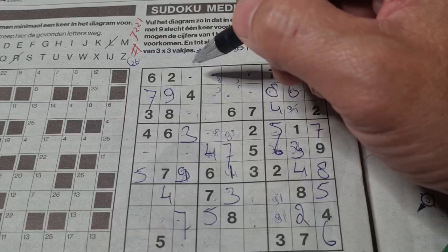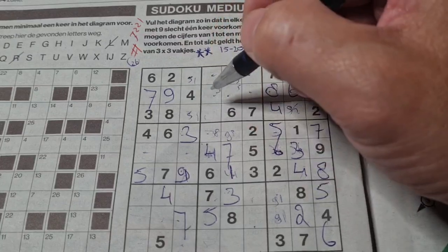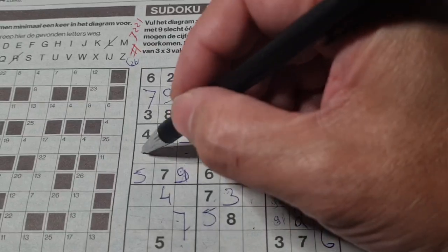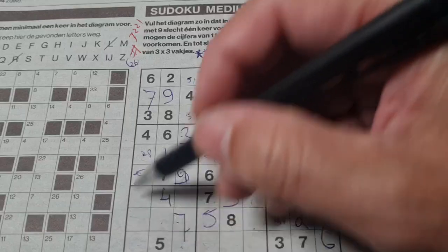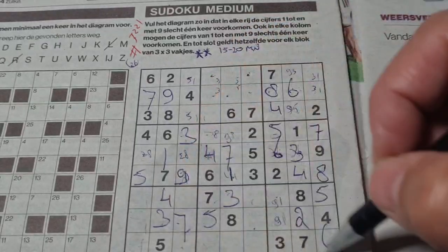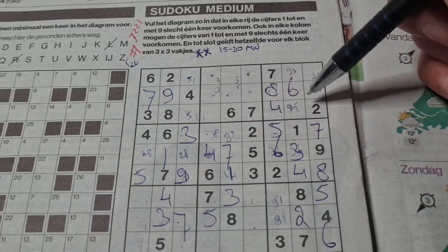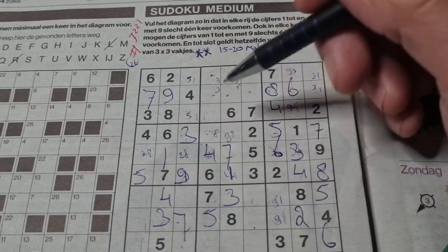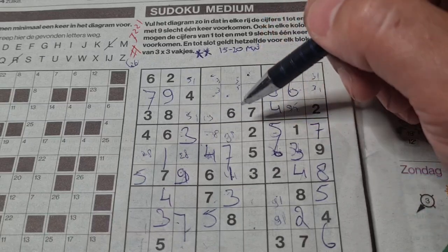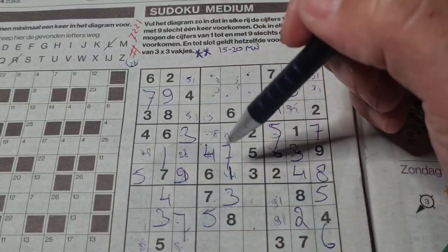9, 9. 5 and a 1. Yeah, 5 and a 1. 1, 1, 2, 8. 2, 8. Here should be the 1. Here, 1 number left. 3. With all the 3s. 5, 1, 9. Okay. Need a 5 here. 5, 9, 1. This should be 9 and 1. 8, 8. Still having trouble with the 8.